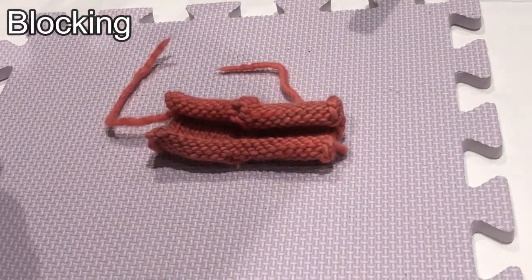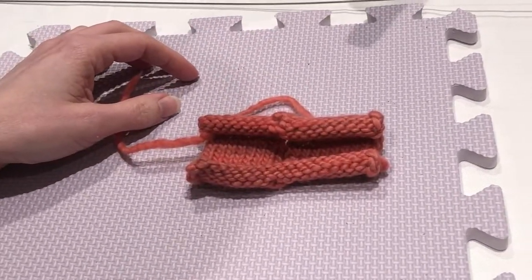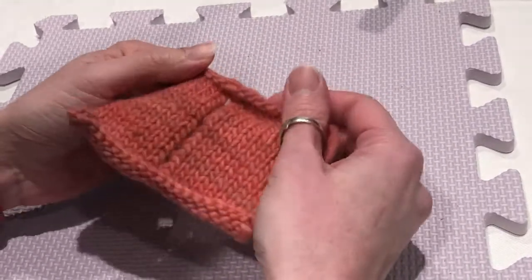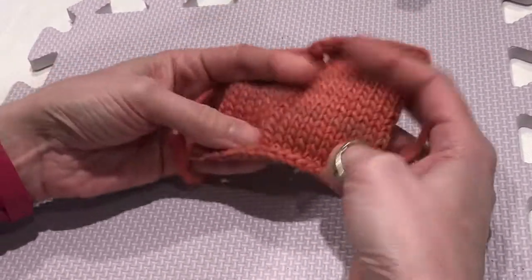So before you put in those ends, you need to block. And you can see my poor little sample. He is sad. He is curling in on himself, and this is pure wool. So what we're going to do is look at a bunch of different ways to block him.